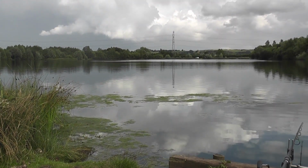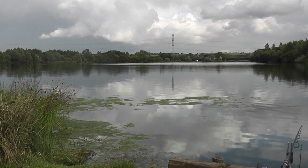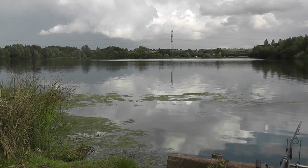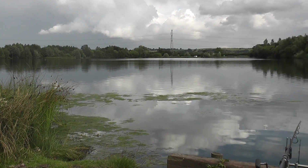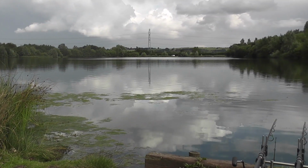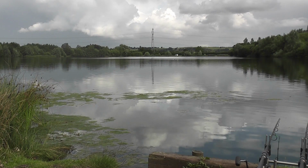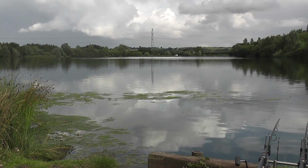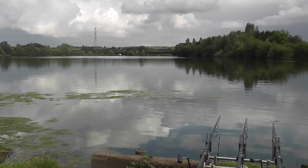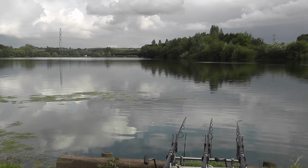It's quite a big lake. I believe it's about 28 acres. There's quite a lot of fish in here. I've been told there's around 2,000 fish in here. 700 or 800 of them are 20s. I think there's about 30 odd 30s in here, and a few 40s, about 10 or 12 40s. I'm not sure about that. I've seen pictures on their website of the 40s, and I believe the lake record is around 48 pounds, something like that. That'd be nice, wouldn't it?